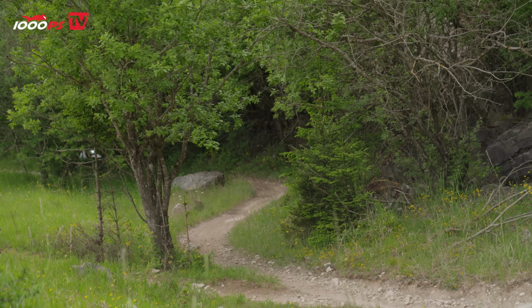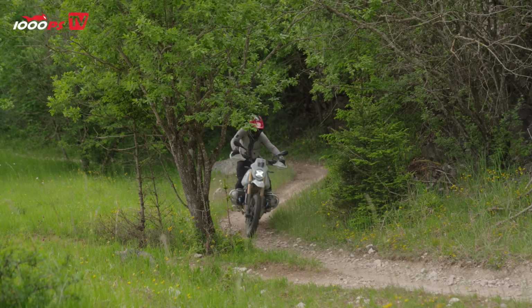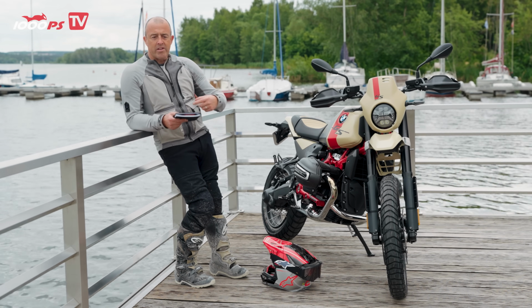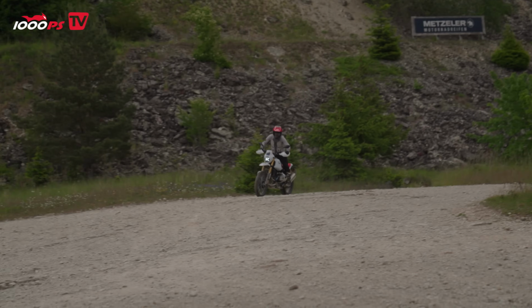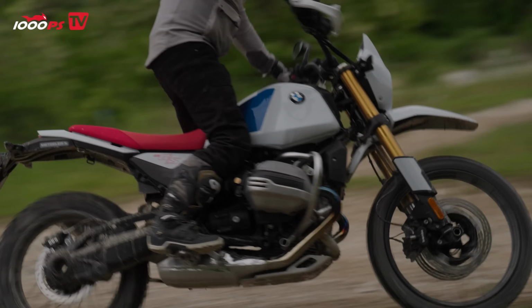The power delivery low down is really soft, really usable, really drivable. It just chugs along. It just kind of turns on the back wheel. It just kind of rolls up the rear sprocket. It goes up things that you just don't think it's going to go up. We had the really off-road biased Metzeler tyres. I think they were the Karoo tyres, and they just found grip everywhere.